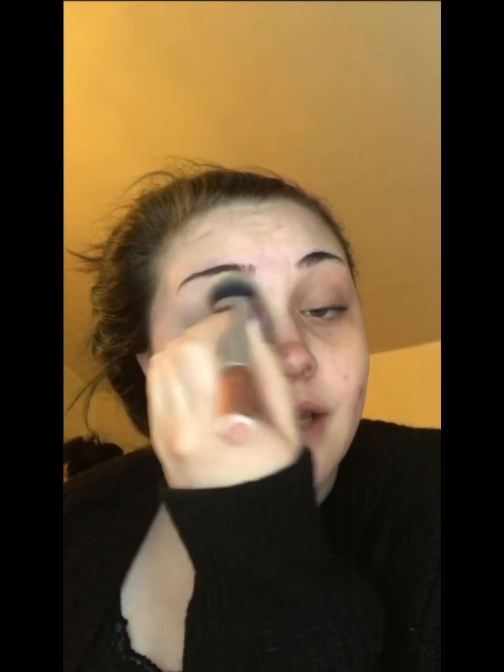So I'm going to go in with the Maybelline Fit Me powder in the shade 100 Translucent. And just pack that over top of this. That way it's actually going to blend and stick to whatever shadow I do.